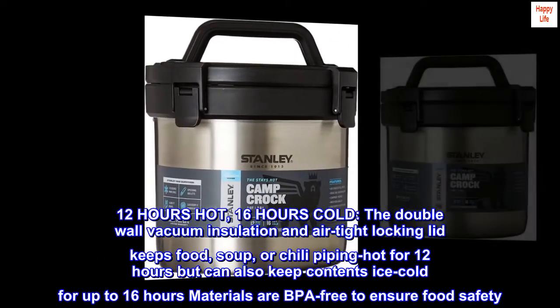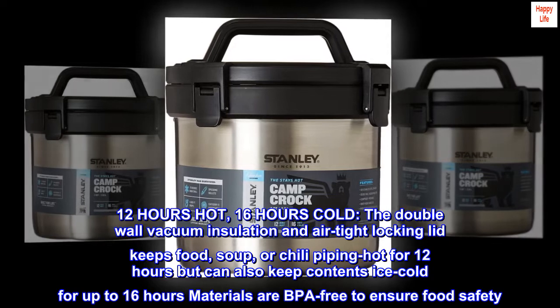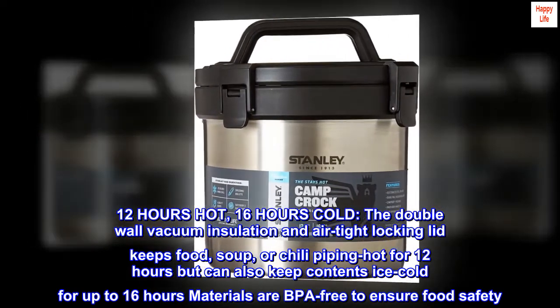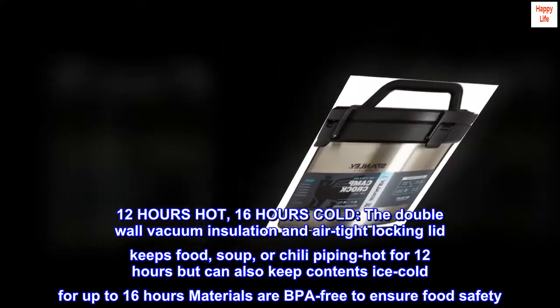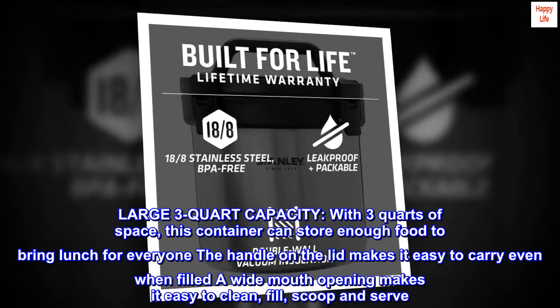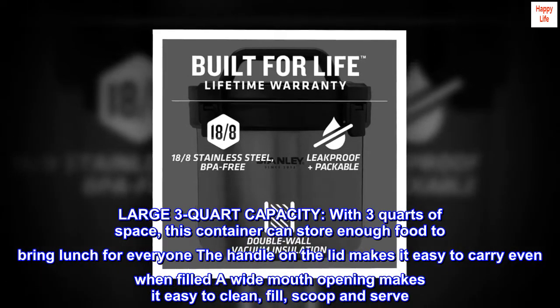12 hours hot, 16 hours cold. The double wall vacuum insulation and airtight locking lid keeps food, soup, or chili piping hot for 12 hours but can also keep contents ice cold for up to 16 hours. Materials are BPA-free to ensure food safety. Large 3-quart capacity. With 3 quarts of space, this container can store enough food to bring lunch for everyone.